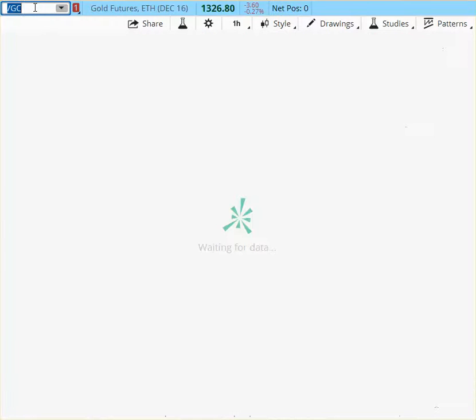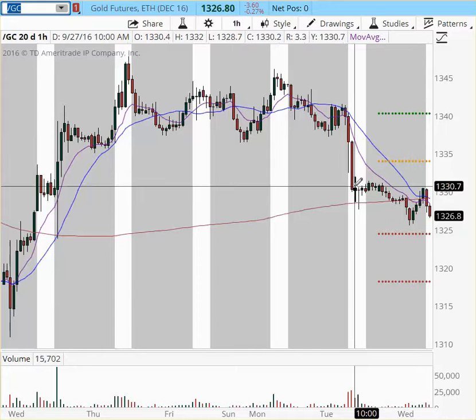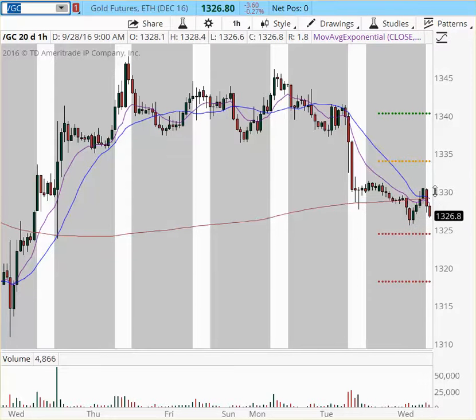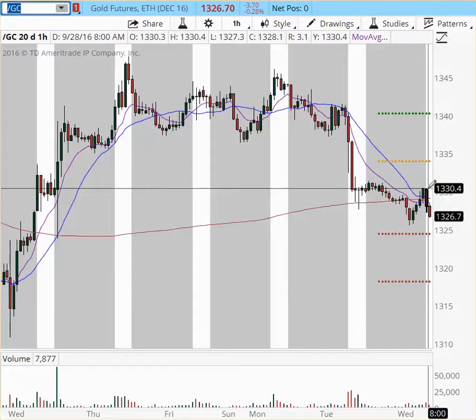Last but not least, GC, and this is gold. Gold had a slide throughout yesterday's trading session. It has consolidated in early hours of extended session, broke down, came back up, testing this again, 1330 area. This is a very, very strong area right here of resistance, and it's also an area from which it can go either way.